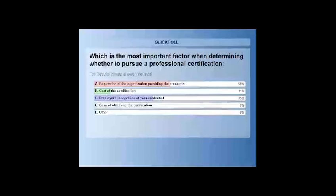50% said the reputation of the organization providing the credential. B, cost of the certification was at 11% of our respondents. C, employers' recognition of your credential was 39%. And the last two, ease of obtaining the certification and other, were at 0%. Okay, that's very interesting. Thank you for sharing that.